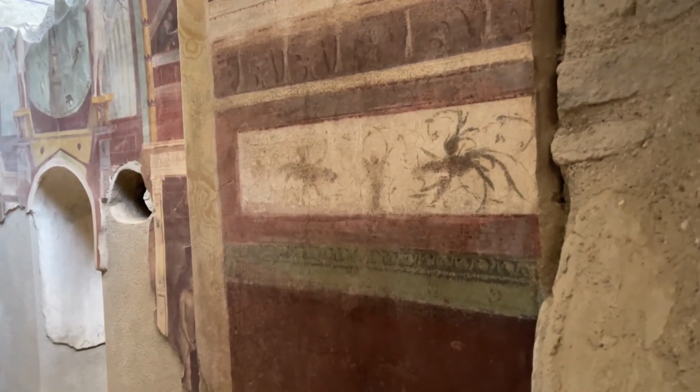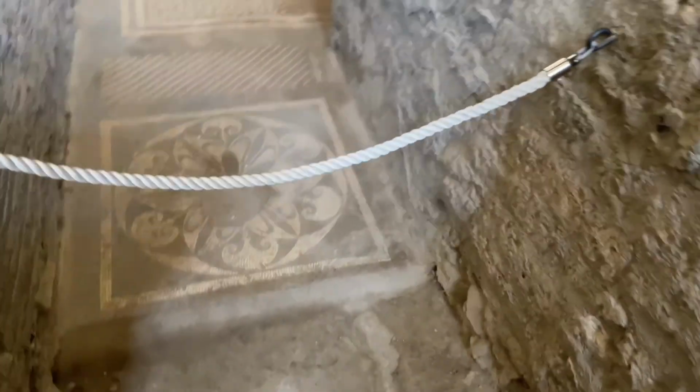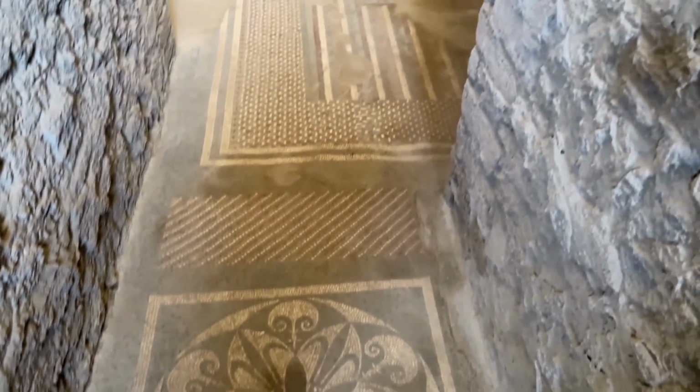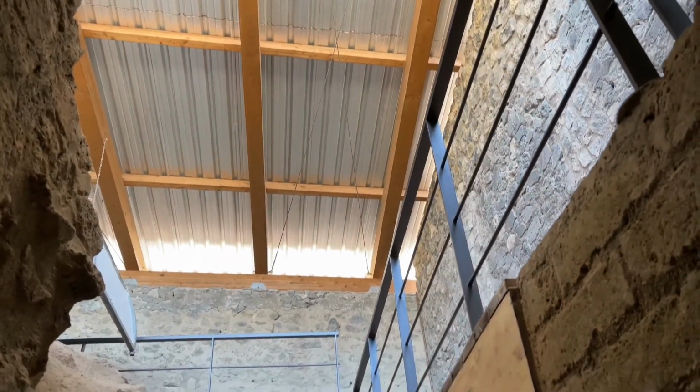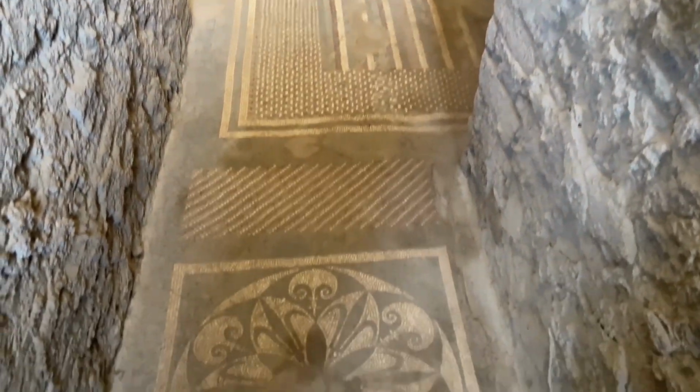They have horses and plants and... Huh. Oh, and look at the floor too. Mosaics. Okay, a rule of thumb. Anything that has a roof on it at Pompeii is something you want to see. Here's your rule of thumb.